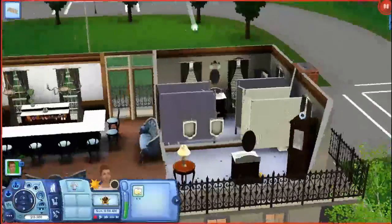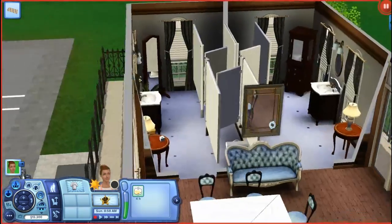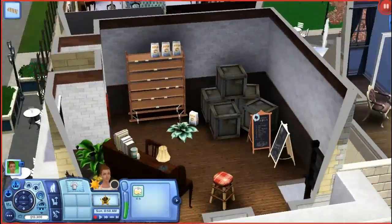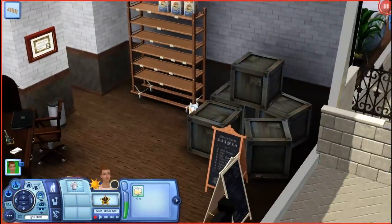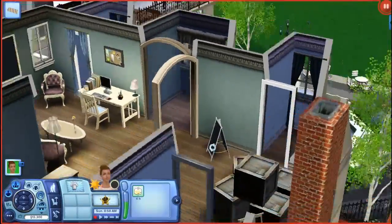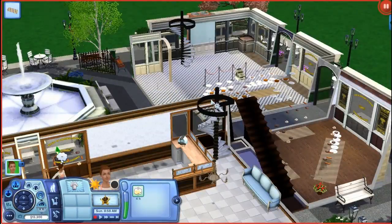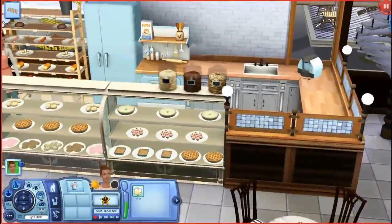And then over here we have a restroom, which is always nice because you don't want your Sims to piss themselves. And bathrooms are pretty cute. And then over here is kind of like a little office, storing some goodies and ingredients and stuff up here, which is very cute. Cute idea how they have the little offices up here. So yeah, very, very cute. The venue itself. Yeah. Very big, too. I feel like all the venues they've been making have been absolutely huge.